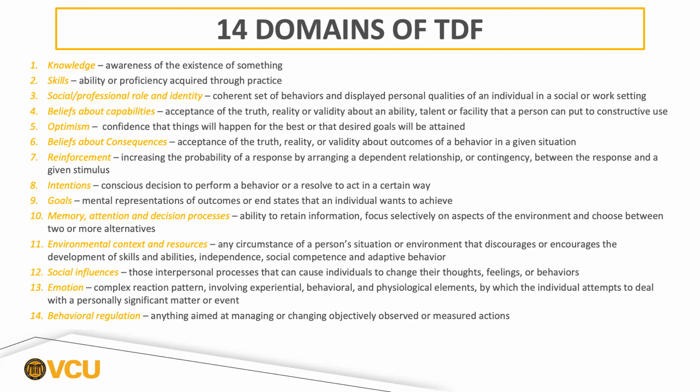Like if you go to the supermarket and you learned how to read nutrition labels in the program, you're able to pull that information up from your memory and then make a decision. Environmental context and resources. Do people have the resources? Are there sidewalks for them to be able to walk and put in some exercise as part of the program? That's a basic one. Social influence is very similar to subjective norm in the theory of planned behavior. Basically, what influence other individuals have on their own behavior. Emotion, and then behavioral regulation, aimed at managing or changing objectively observed or measured actions.